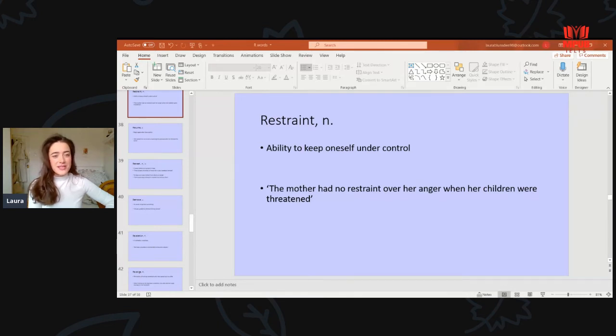Our new word is restraint. Restraint. It's a noun meaning the ability to keep oneself under control. The mother had no restraint over her anger when her children were threatened. So when the children are in trouble, are threatened by something, the mother was unable to control her anger. She had no restraint.